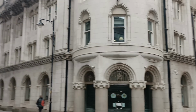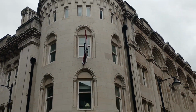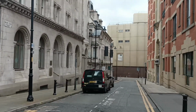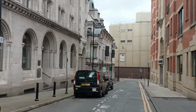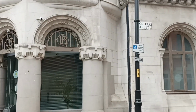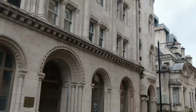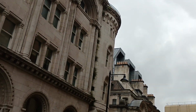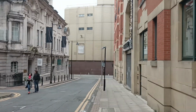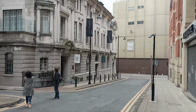Yes, so this is where I wanted to bring you, and this is called the Norfolk Street, and it hosts one of the best hotels in town, which is called the Stock Exchange Hotel. You may have heard about it if you've been in Manchester. And this used to be, back in the years, the Stock Exchange. So it has been refurbished.